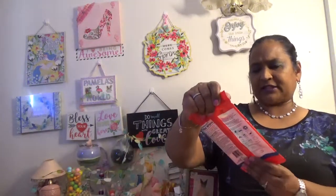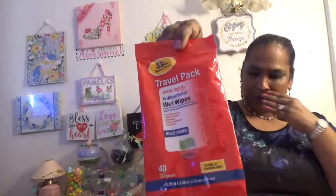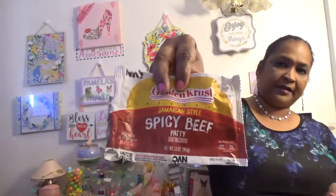Travel pack antibacterial wet wipes. 40 count. We'll always buy that. Jamaican Golden Crust spicy beef patty. Yes, ma'am. This is one of the Espresso Monster vanilla cream that I liked. I like this one. This one tasted better. The lanyard we'll always buy, but I don't really have to buy because my job gives me a lanyard with my ID. So I just bought that one because of the beautiful stuff on it.